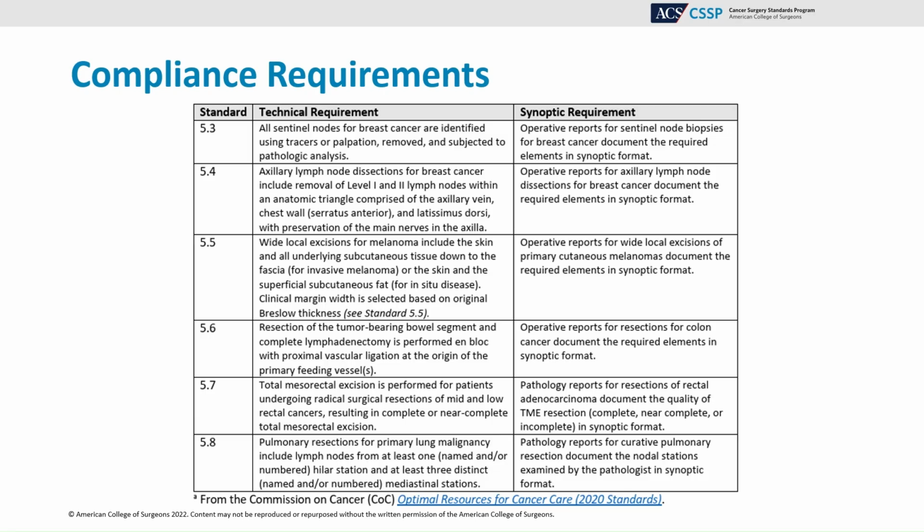Synoptic format, as defined by the Commission on Cancer, is a structured format that includes all of the following. All core elements must be reported, whether applicable or not. All core elements are reported in a diagnostic parameter pair format, in other words, data element followed by its response. Each diagnostic parameter pair must be listed on a separate line or in tabular format to achieve visual separation, and all core elements must be listed together in one location in the pathology or operative report.